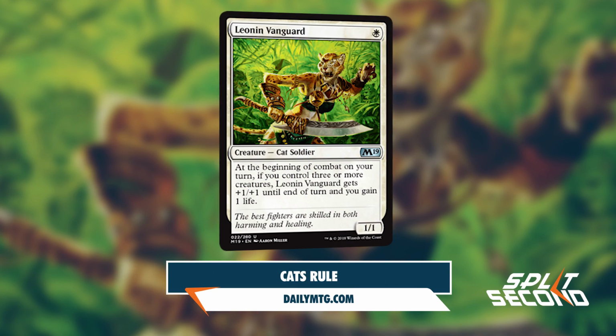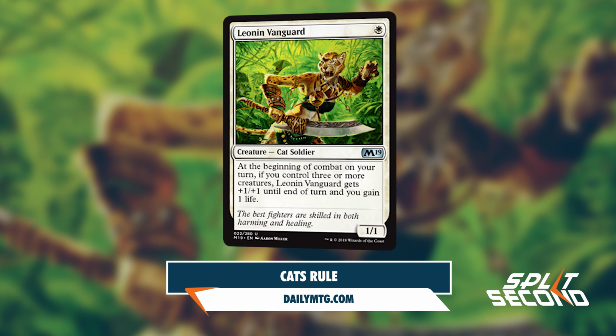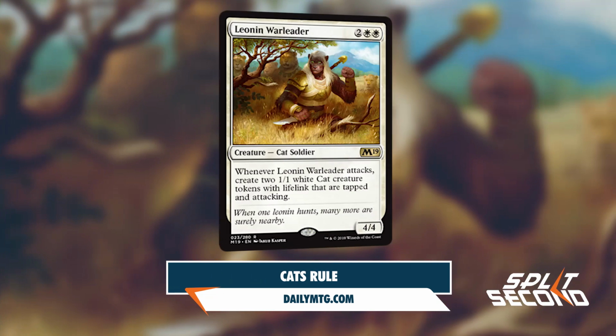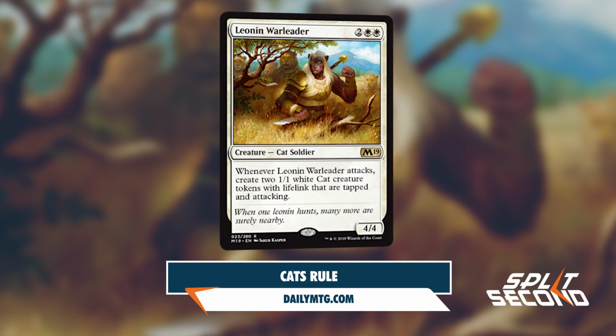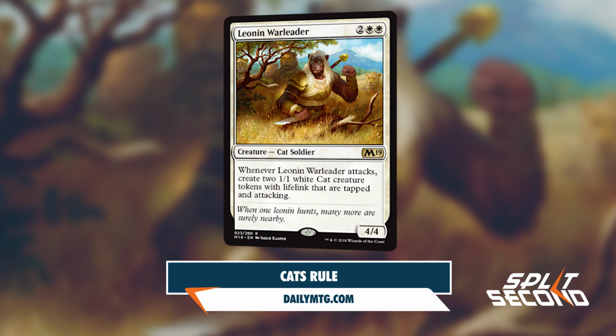Leonin Vanguard is an uncommon 1/1 for a single white that says, at the beginning of combat on your turn, if you control 3 or more creatures, Leonin Vanguard gets +1/+1 until end of turn, and you gain 1 life. Leonin Warleader helps get those creatures out as a rare 4/4 for 2 white. It says whenever Leonin Warleader attacks, create 2 1/1 white cat creature tokens with lifelink that are tapped and attacking.